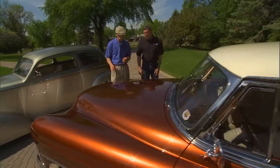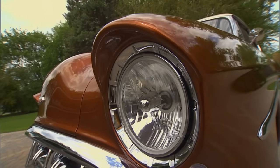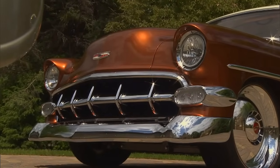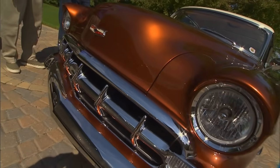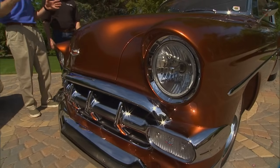A lot of subtle changes. The 55 headlight eyebrows, we felt lengthened the fenders. The front bumper is from a 56. The hood has been pie cut, lowered probably about an inch in the front, just to take some of the pudginess out of the nose of the car. You know, that's what I would call these cars. They were kind of just pudgy.